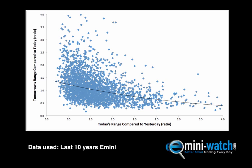This is using daily range for the last 10 years of E-mini data. Because the ranges have varied so much over that 10-year period, what I've calculated here is the ratio between yesterday's range and today's range, and then the ratio between tomorrow's range and today's range. If today's range compared to yesterday was high, so we're sitting up on the right-hand side of this chart where we've got levels above 1, you can see all these data points are low on this chart, which means that tomorrow's range compared to today is going to be less than 1.